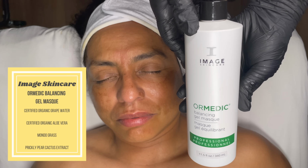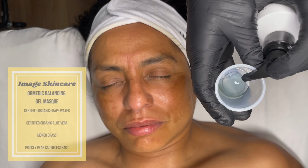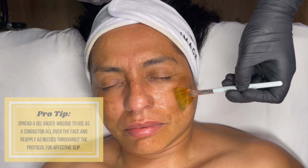The Image Ormedic Balancing Gel Mask instantly soothes and refreshes delicate, dry, and tired skin. It hydrates and restores balance with soothing botanical extracts and organic aloe vera.